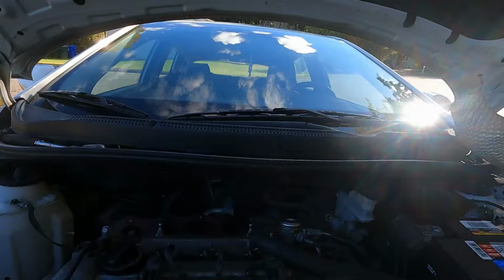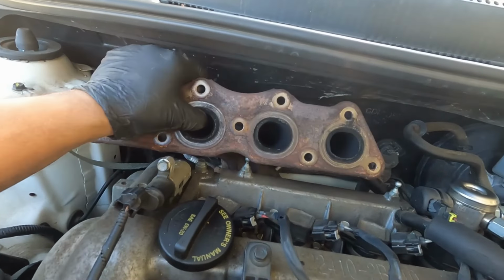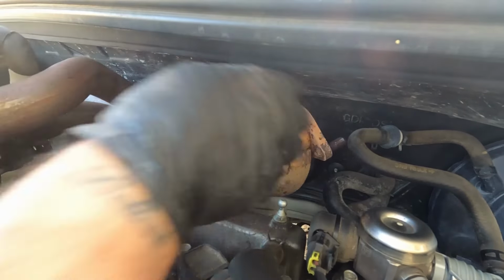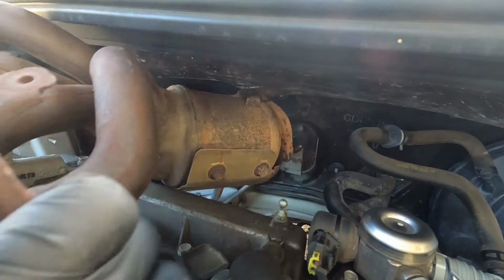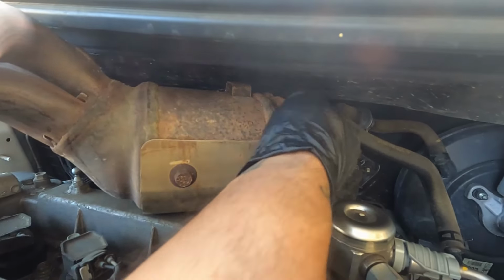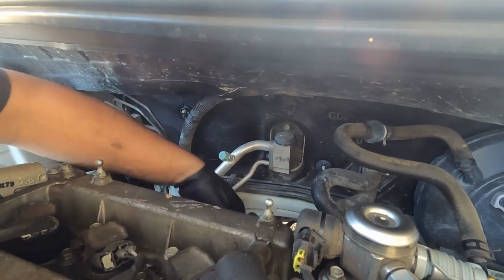Alright, once you get the two 19 millimeter bolts that hold the flex pipe onto the catalytic converter and that 14 millimeter bolt right there that held the body of the catalytic converter on, now everything's loose and we can just go ahead and pull this thing up from the top, just like this. Promise you it does come up from the top. And make sure you get the gasket.